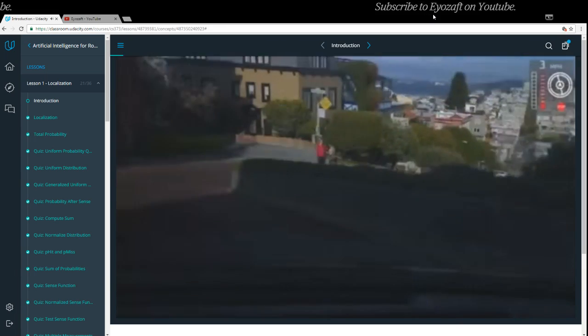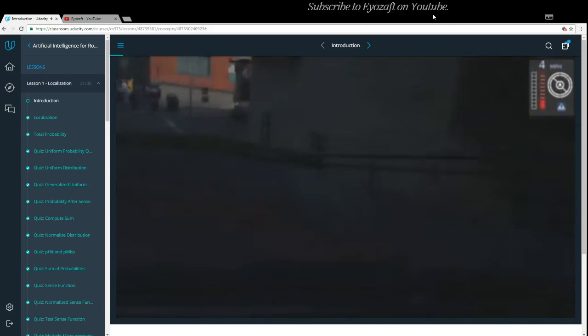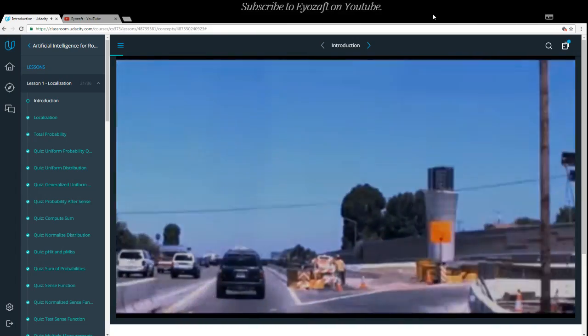This is what I'm doing on my day job. I really love building self-driving cars with my team. We believe it's going to really change the world. And in this class, that's what I hope to enable you to do. So let's dive in.